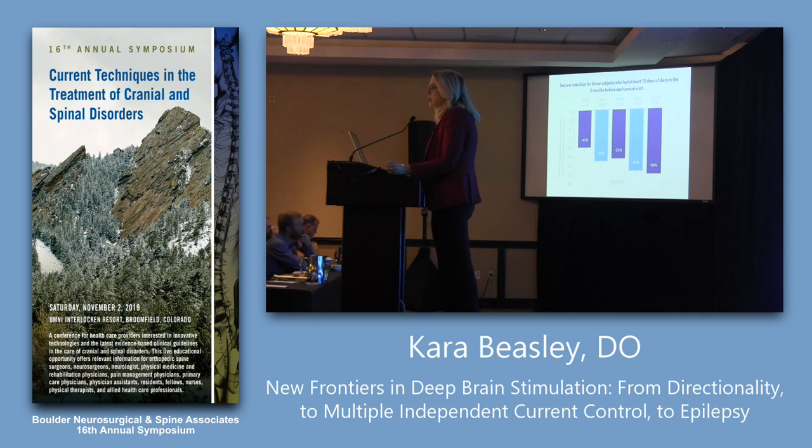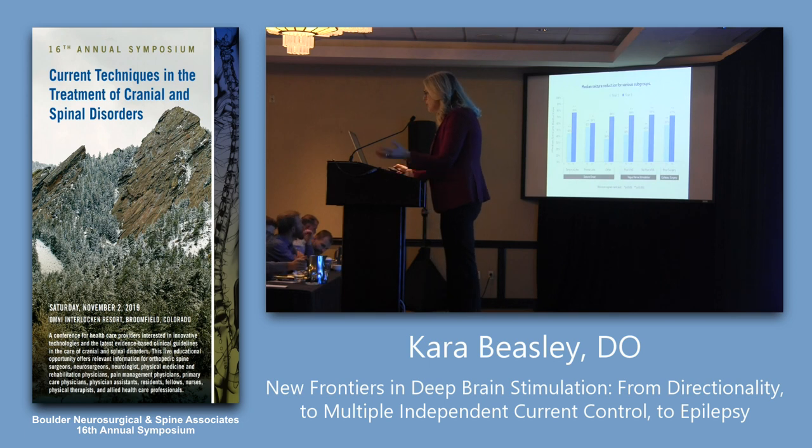The difference between a 69% reduction and even a 41% reduction might be the difference of getting out of your house, getting a job, having a life, having a social life, not really driving because they're still having seizures, but at least getting out and being productive. So there was a median seizure reduction, and it was better at 5 years. It was significant in all of them for all the subgroups.